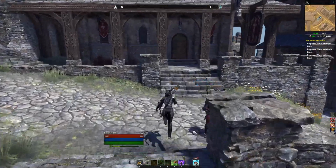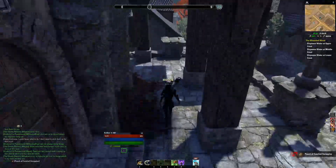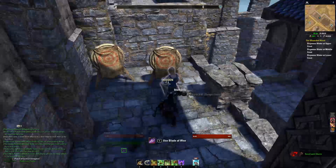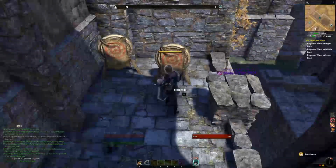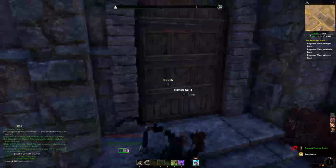Okay, so straight away going into stealth here, and there's a barrel right here, and I'm just going to go ahead and loot everything I see. Go ahead and get this NPC. Now I do have the Blade of Woe unlocked, which is an easy way to pick up that third item. Okay, going in the Fighters Guild now.